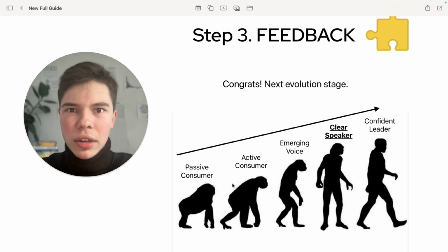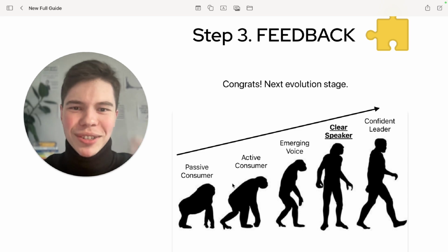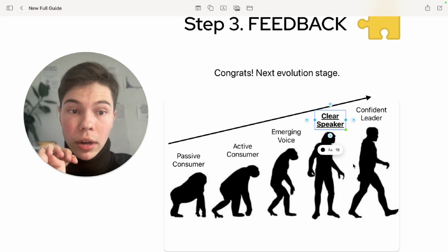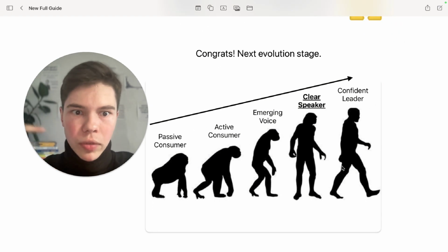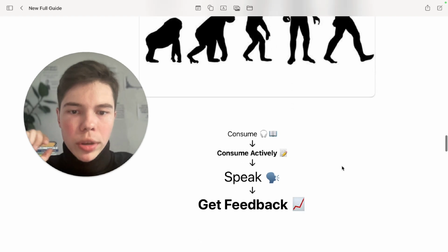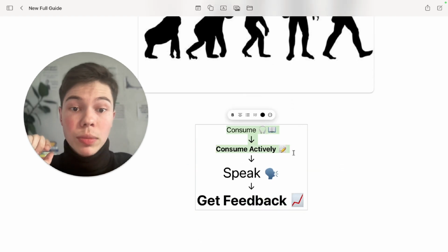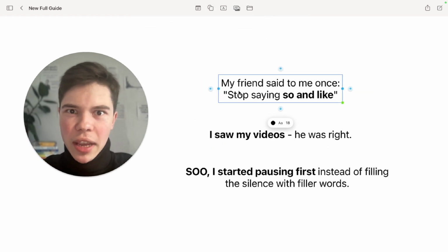You're still not clear in English. It is still difficult for you to pronounce some specific words. Sometimes you ramble, sometimes you mumble, and it's just tricky. It's just difficult. So, in order to become a clear speaker, and in order to avoid making mistakes, and in order to just articulate yourself in English properly, what you need to do is get feedback. So, first you were consuming, then you were consuming actively, then you were speaking, and the next step is to just get feedback.